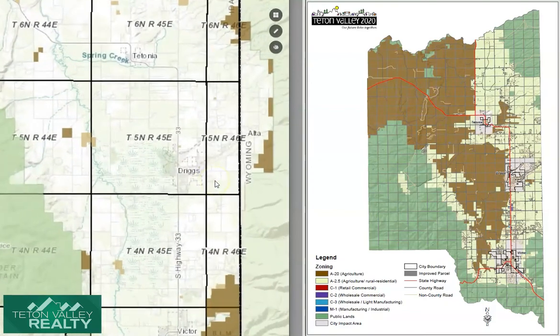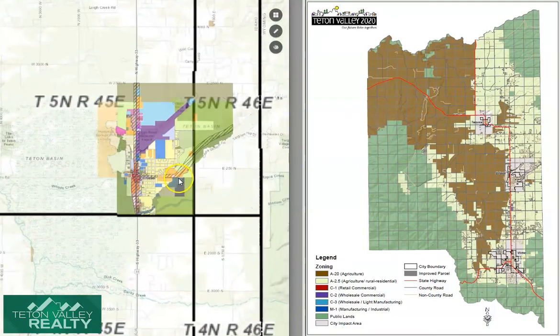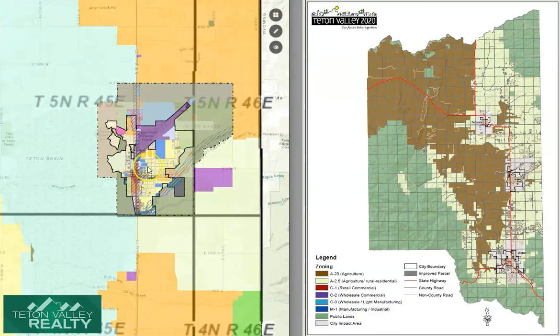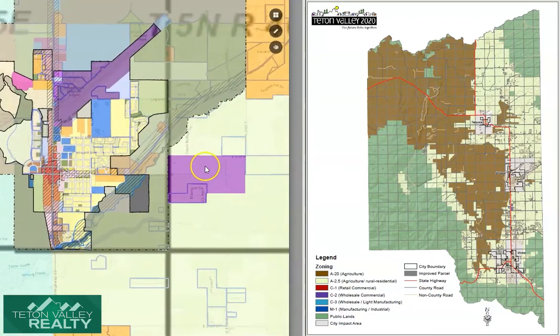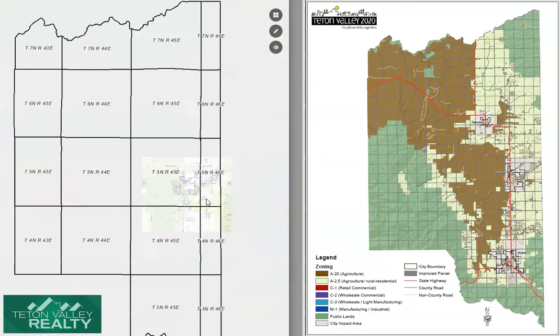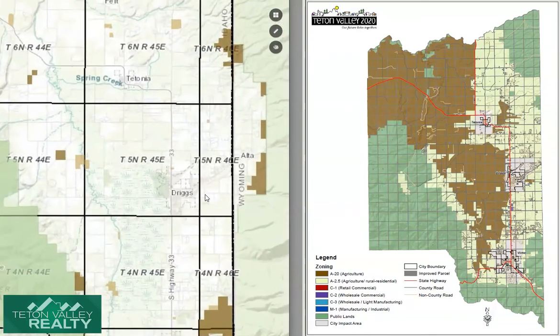The first is the industrial zone, which is one of those. And that's the purple zone that you can see here. Just a couple of those throughout the county. Now, I must clarify, in the city limits of Driggs, you do have industrial zones. So this will not be the only industrial zone within Teton County. But as far as the unincorporated areas of the county, like we mentioned earlier, it's very limited in terms of the amount of industrial space.